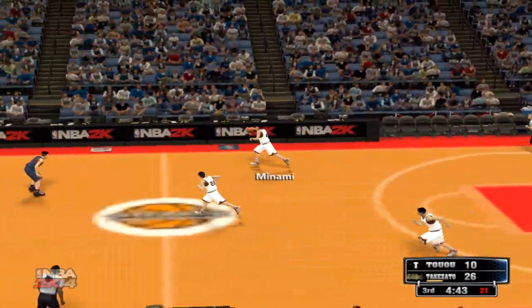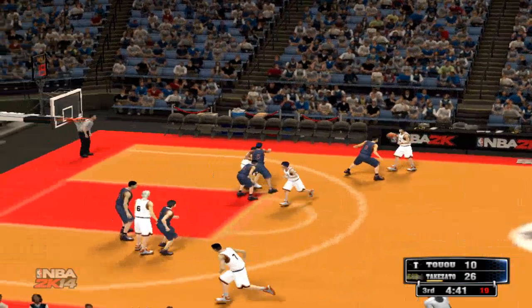Going 4 of 8 tonight. Portland shooting 50% on the free ball here.